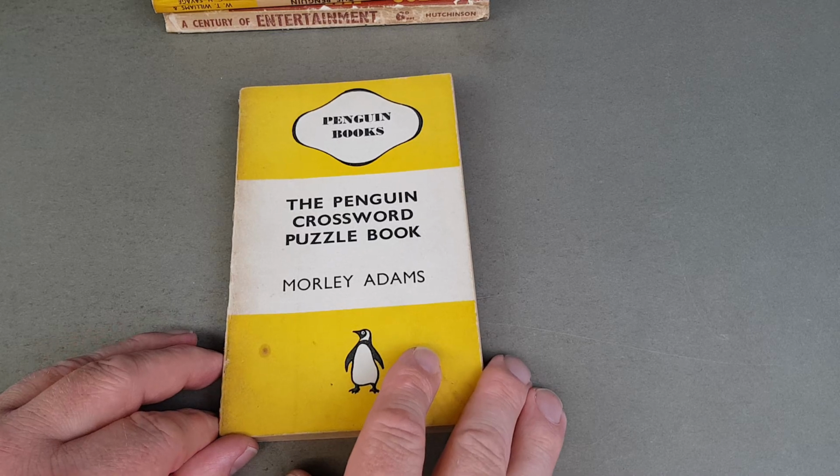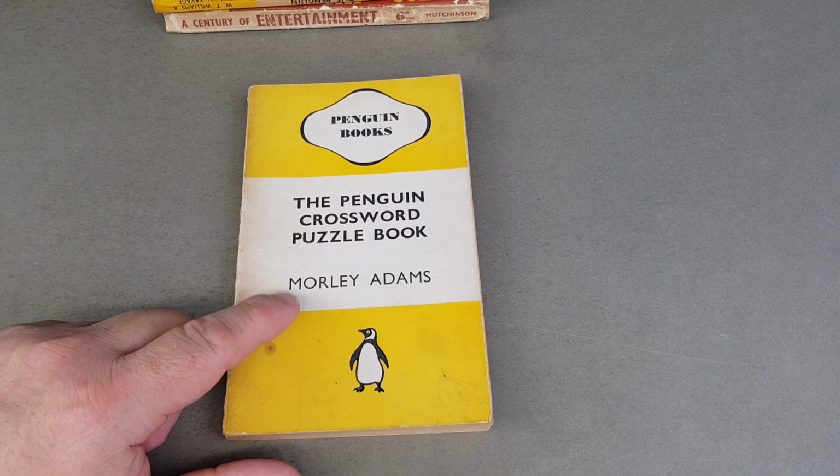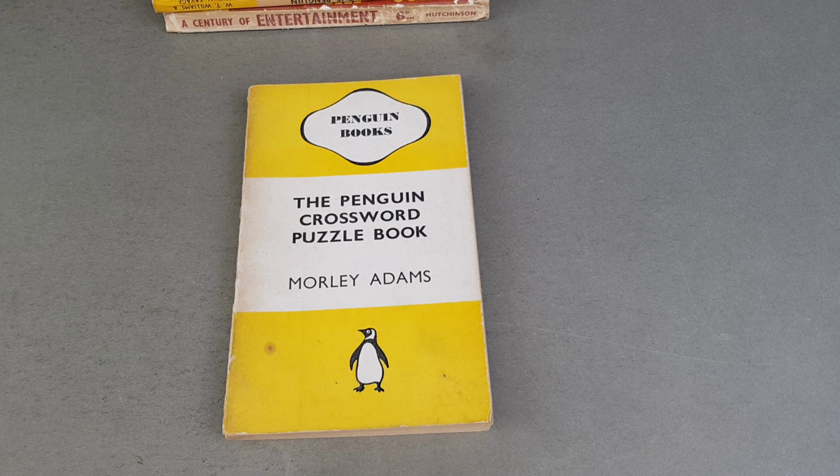Now, I wanted to find out a little bit more about this name, Morley Adams, and a couple of the other regular names that you see on these crossword puzzle books. I couldn't find a lot, but what I did find, I found quite interesting. So I'll just read what I found online. It said, Morley Adams Limited was a company that produced newspaper puzzles and quizzes. Its founder was Morley Pushkin Adams, born in Ipswich, Suffolk in 1876.